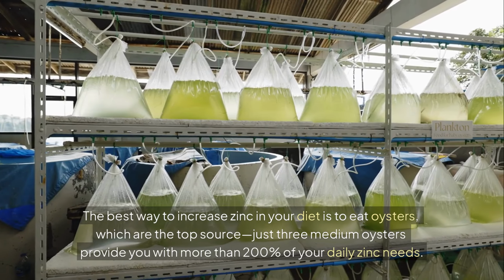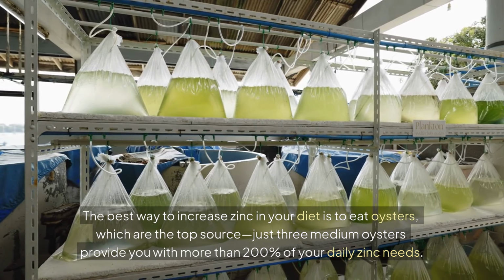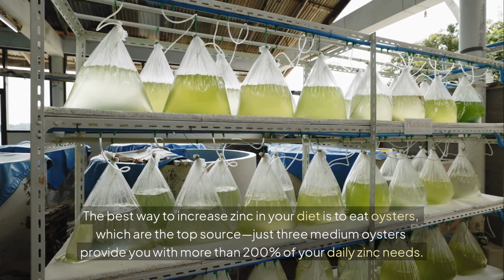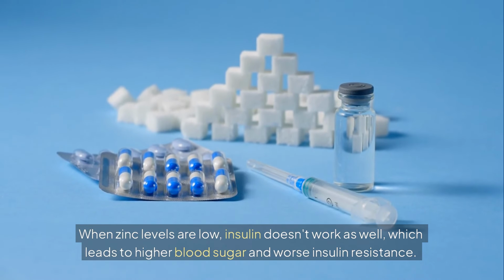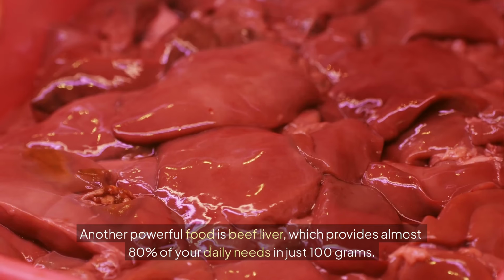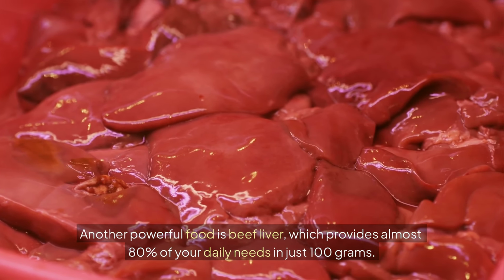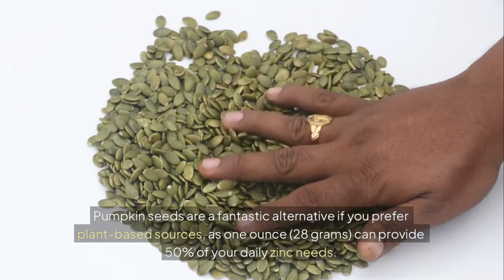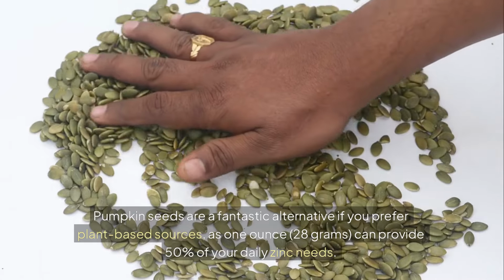The best way to increase zinc in your diet is to eat oysters, which are the top source. Just 3 medium oysters provide you with more than 200% of your daily zinc needs. When zinc levels are low, insulin doesn't work as well, which leads to higher blood sugar and worse insulin resistance. Another powerful food is beef liver, which provides almost 80% of your daily needs in just 100 grams. Pumpkin seeds are a fantastic alternative if you prefer plant-based sources, as 1 ounce, 28 grams, can provide 50% of your daily zinc needs.